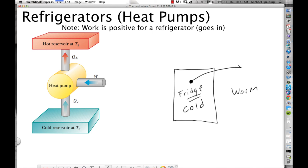Does heat like to flow that way? Which way does heat want to flow? From hot to cold, right? Heat wants to flow the other way, okay? So in order to do this, what must be supplied? Work, right? Work has to come in.